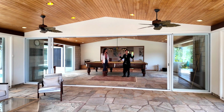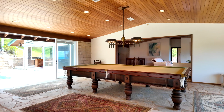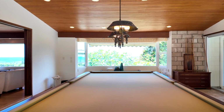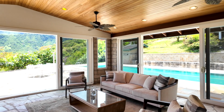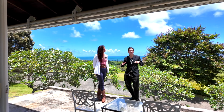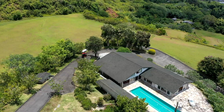There's so much great indoor, outdoor entertaining space here. Truly, I mean, you really have to take advantage when you have these amazing views, the amazing weather. It's Hawaii, you gotta have indoor, outdoor space. So yeah, absolutely. This property is so amazing. You don't feel like you're on Oahu. You kind of feel like you're on a neighbor island.